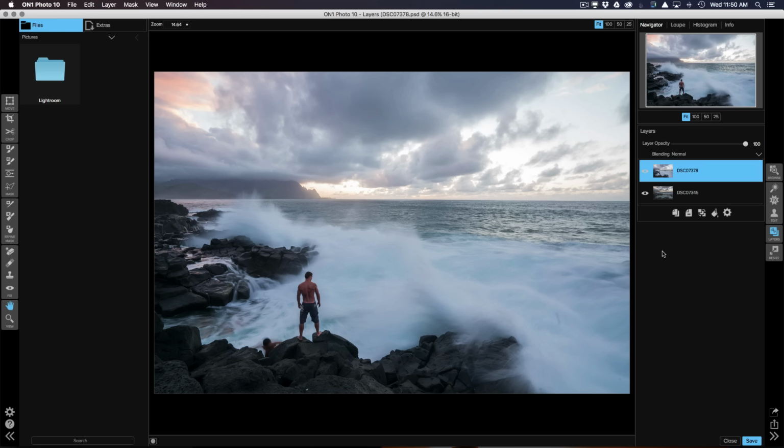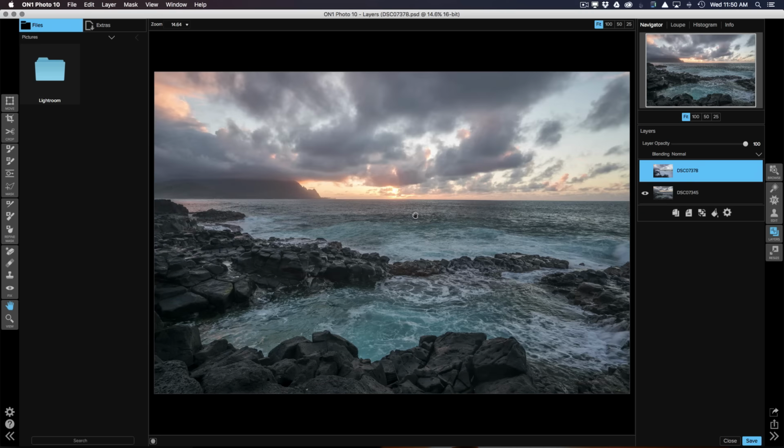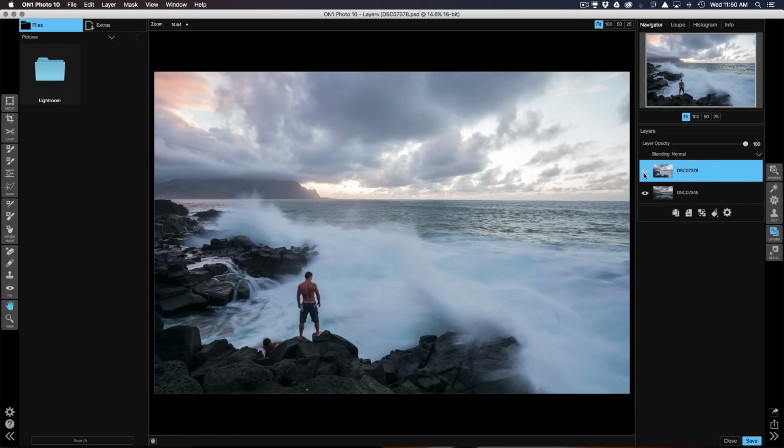All right, here we are inside of ON1 Photo 10, and I have the layers over here on the right. So if I toggle this little eyeball icon right here, we can see that the bottom layer is the darker one in the back, and then we have the brighter one on top. And it doesn't really matter which one is on top or the other, it just determines what kind of mask you're going to be using when you start going down that road. So we need to just hop right into blending these together and making this photo look really good as far as tonality and dynamic range go.